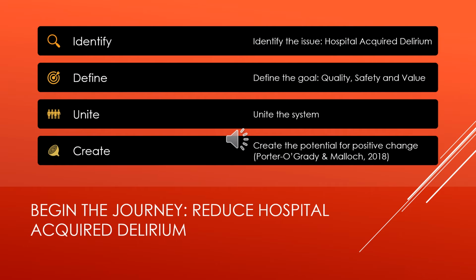Let's begin the journey. Reducing hospital-acquired delirium is a goal that we have here at New York Presbyterian Lawrence Hospital. This four-point system, identifying patients at risk, defining the goal of quality, safety, and value, uniting our system, and creating the potential for positive change, can help us reduce the incidence of hospital-acquired delirium in our elderly patients. Implementing a plan and initiatives that will identify those patients at risk can help improve our overall standard of care and eventually decrease length of stay and improve our patient outcomes.